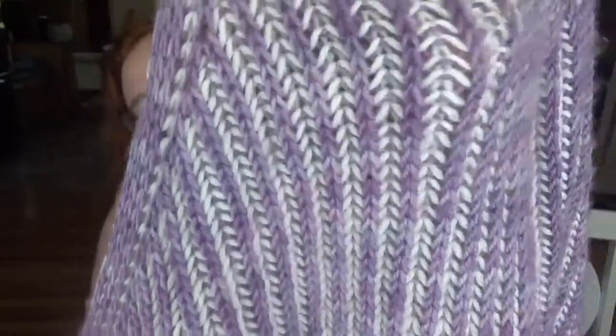So yeah, here is, let me talk about the yarns that I used. This purple is from Wonderland Yarns in the Amethyst colorway. It is a wool cashmere blend that I got in the first Fiber Muse Alchemy kit. And this one is Knit Picks Stroll in white.